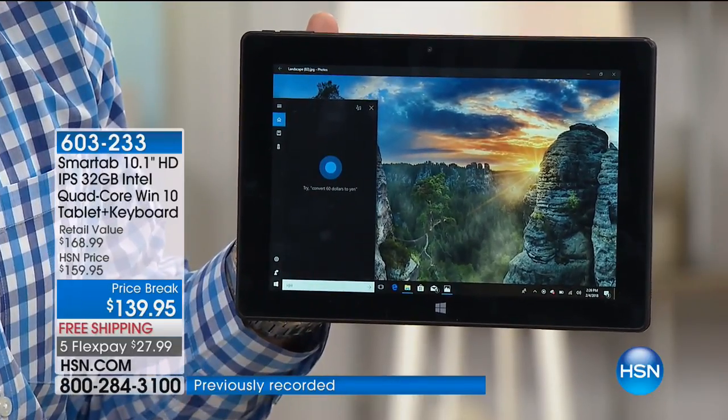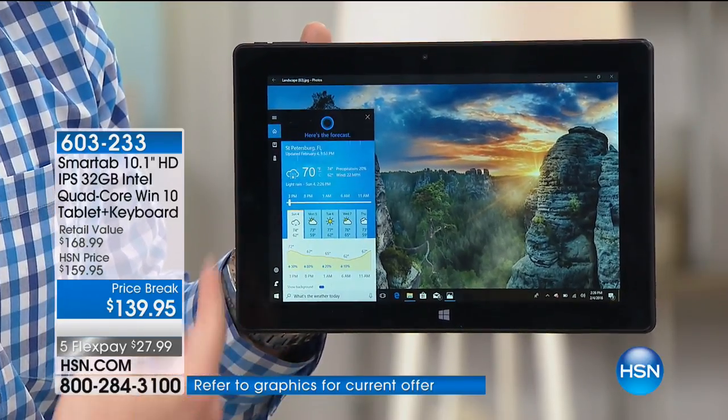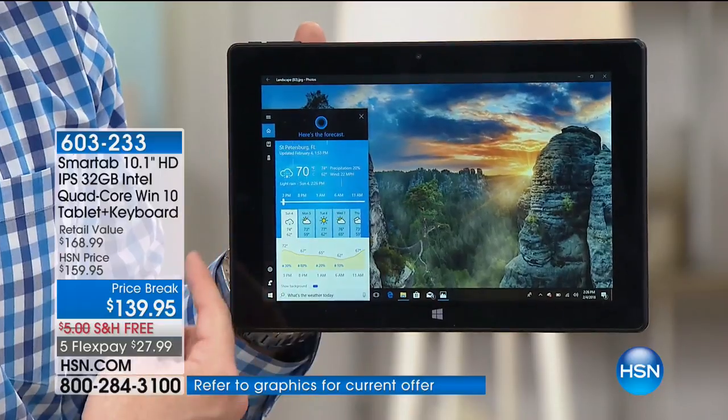What's the weather today? She knows exactly where we're located. She tells them what the weather is for today, tells them what the weather is for the entire week.